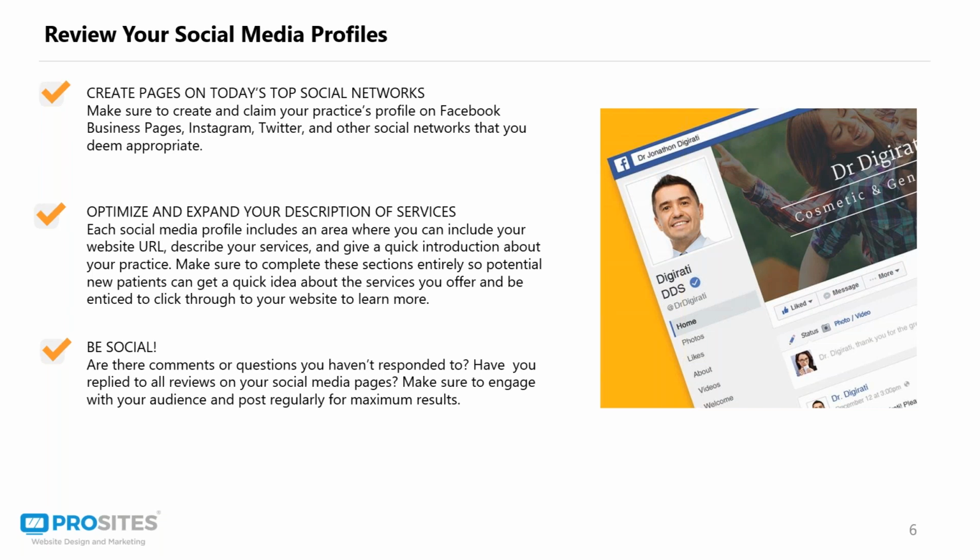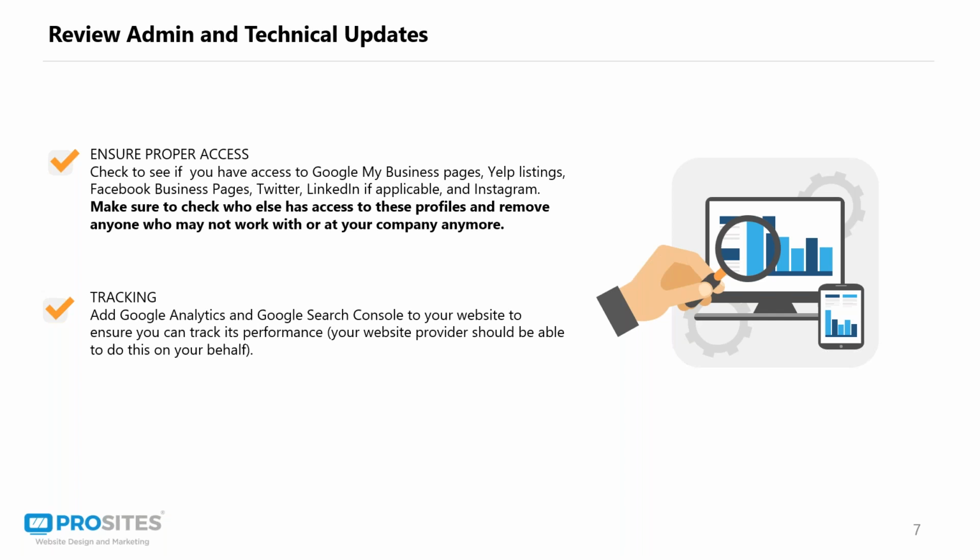And finally, we want to make sure that you review any admin or technical problems. So make sure you have access to all of those different pages. Maybe you have a Yelp listing, but the person who knew how to log in is no longer with the practice. So you want to make sure you remove access from people who are no longer here, add people who can look at it, who are still in there, and then also double check your tracking. And I'll talk a little bit more about that next.